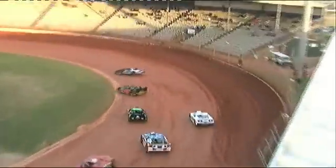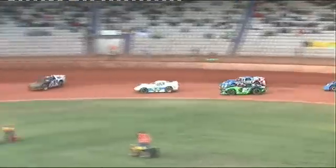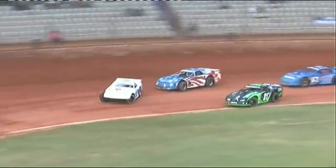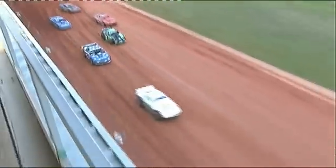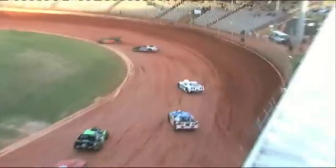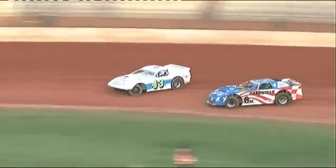Heat number 2. Russell Donovan gets the initial jump from the front row. Matt Smith's going to pull up alongside. A little bit of contact off, but Smith gets through to the lead. Look for a better run here from Dean Waddell, first night back in that new green and black Phantom chassis Corvette. Craig Cardwell back out there in the Cardwell's Racing Supplies 8H.